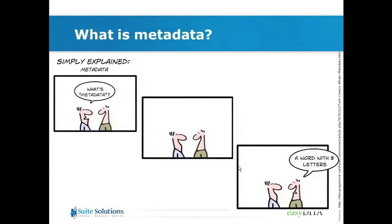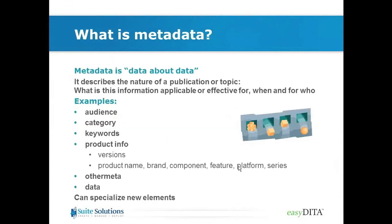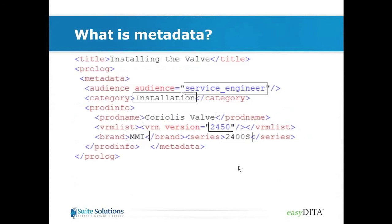Okay, so the first option is metadata. I assume a bunch of you have thought about metadata, or maybe are even using metadata. Metadata is a fine construct. It's data about data, and some examples, particularly for DITA, are audience, category, keywords, product information, and then you can specialize other new elements as needed.